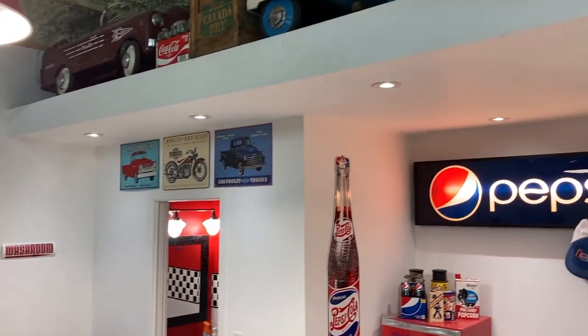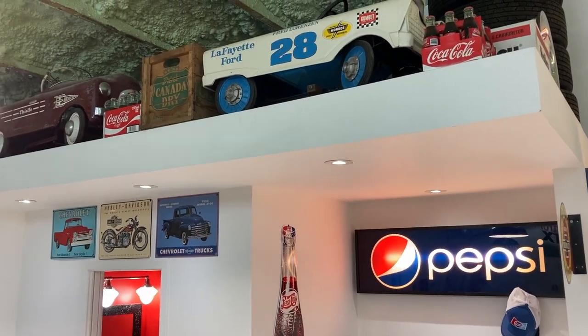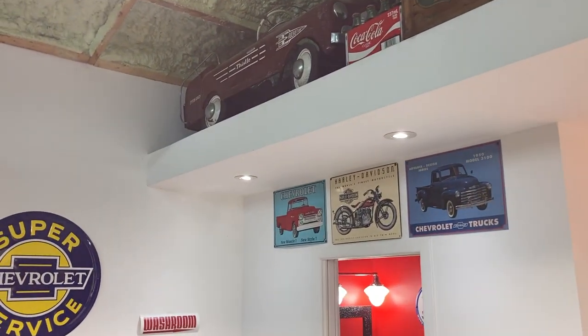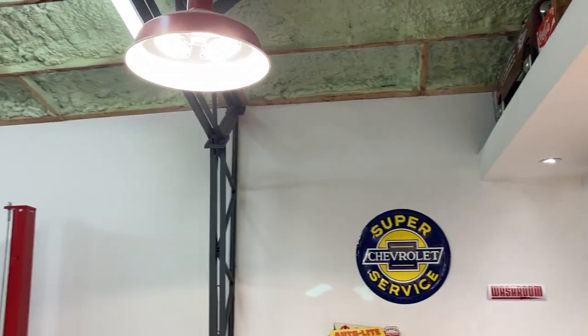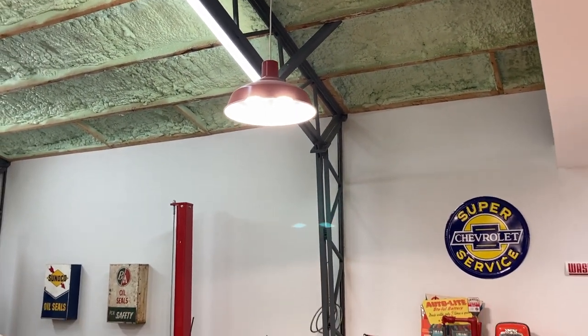And I noticed these toys. Yeah, got some pedal cars up there. So what you should be telling me, Glen, is that you used to ride these when you were a wee lad. That's what got me started. And then the passion just grew. I had a pedal car when I was younger, but that wasn't one of them. So you built this little area here to store your pedal cars, and it just made it a little tad bigger. It grew from there, yeah.